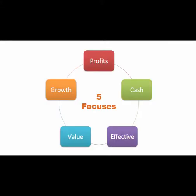Typically the focuses we have, the five focuses we call them, are profits, cash, effectiveness, value of your business, and growth of your business. Everything we do is focused on those five things.